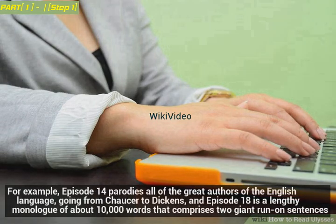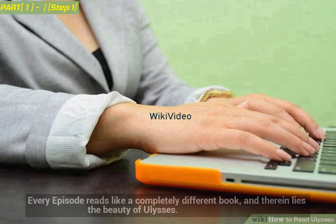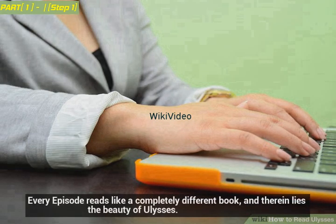For example, Episode 14 parodies all of the great authors of the English language, going from Chaucer to Dickens, and Episode 18 is a lengthy monologue of about 10,000 words that comprises 2 giant run-on sentences. Every episode reads like a completely different book, and therein lies the beauty of Ulysses.